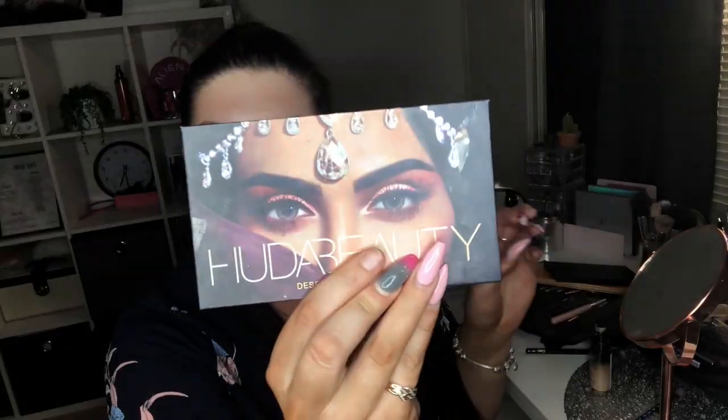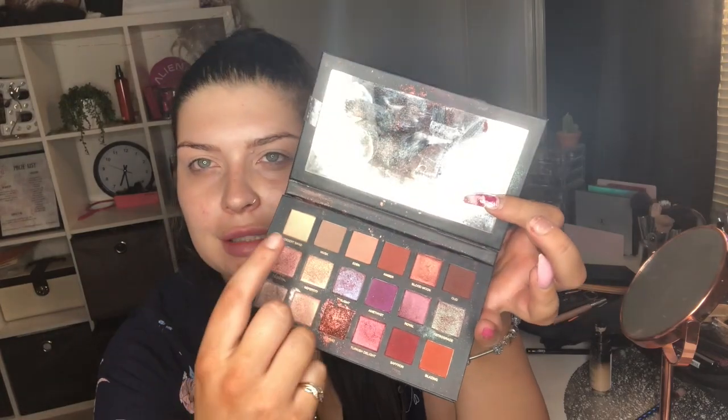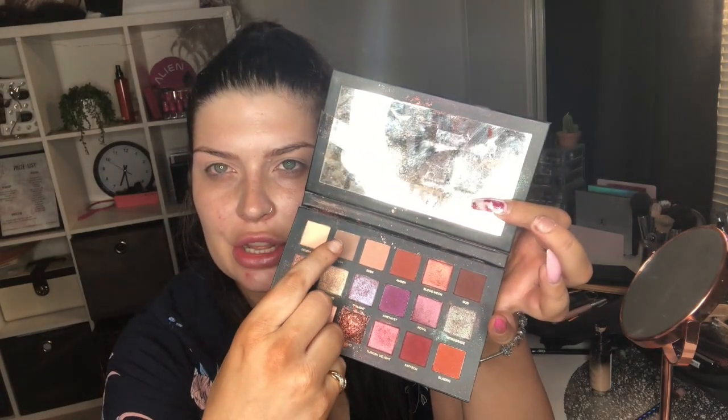Okay, so we're gonna use Huda Beauty. This is the Desert Dusk palette. We're gonna start with this color and then we're gonna use this color. I'm gonna use my new brushes. I'm just gonna put that all over the lid just to set it really.